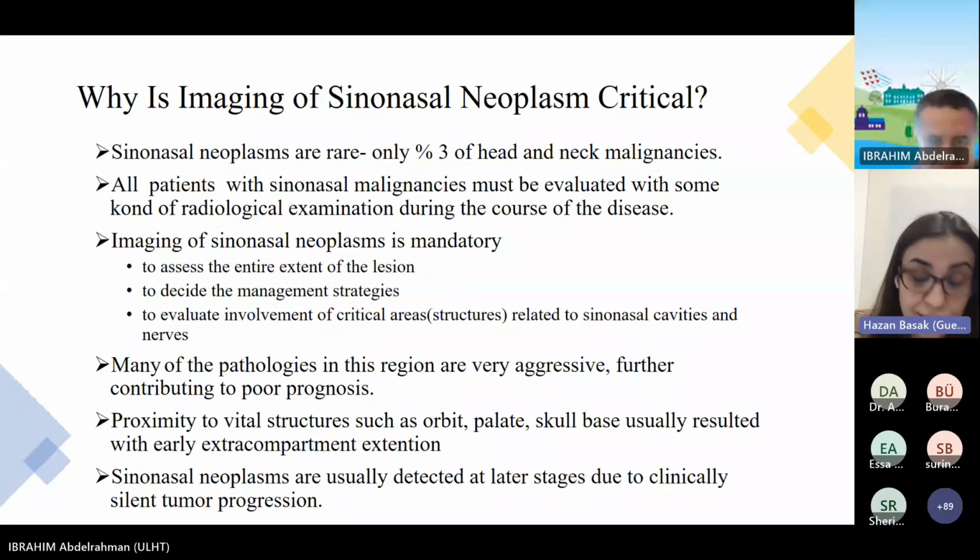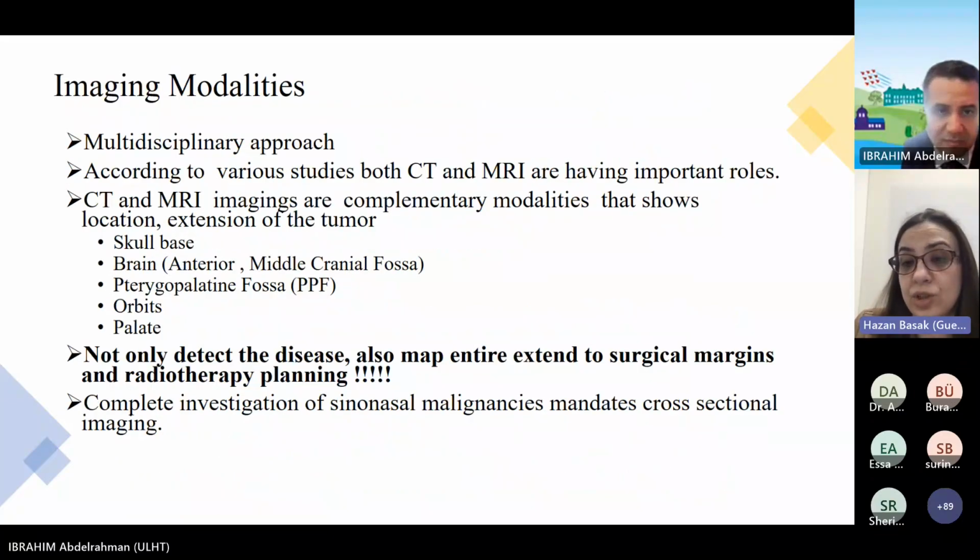Why is imaging of sinonasal neoplasms critical? Sinonasal neoplasms are very rare diseases, only 3% of all head and neck malignancies. But all of these patients with sinonasal malignancies must be evaluated with some kind of radiological examination during the course of the disease. The imaging is mandatory and important because we have to assess the entire extent of the lesion, so we can decide our management, our surgical strategies and approaches, and evaluate the critical structures and critical areas.